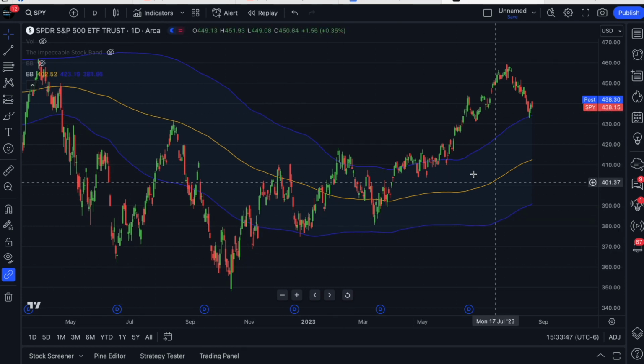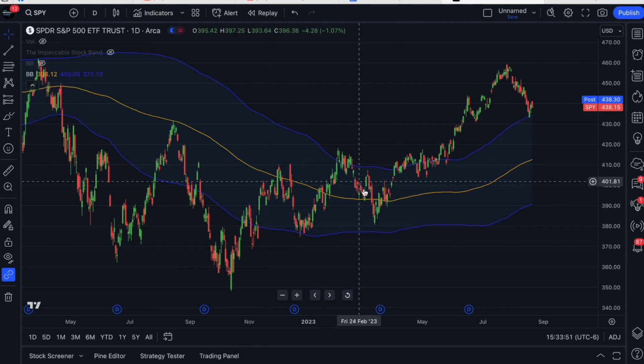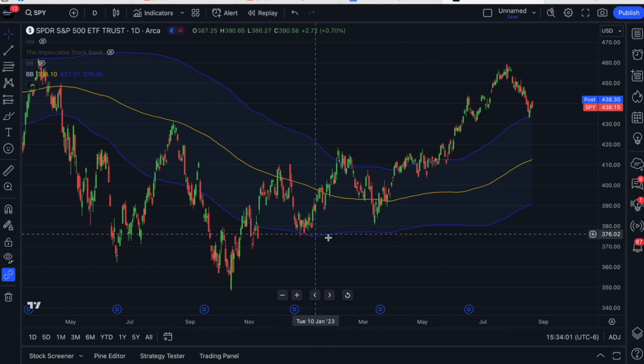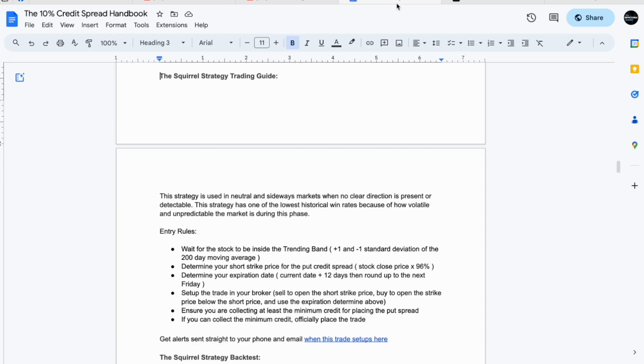However, when we're in between, the market is very range bound. It's sideways. It doesn't know which way it's going. You have these huge swings back and forth. This is when gap ups happen, a gap up, then a huge sell off. All that is most likely going to happen inside this range because that's when the market is sideways. So if you're looking at the market and it's inside this blue range, you know the squirrel strategy is hit.